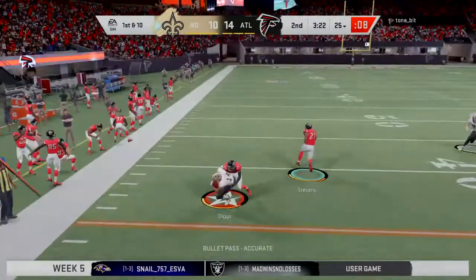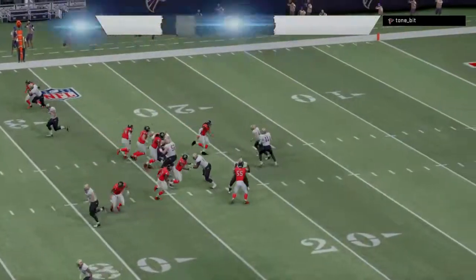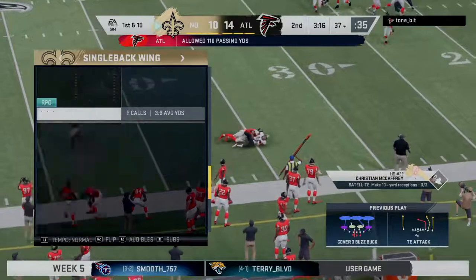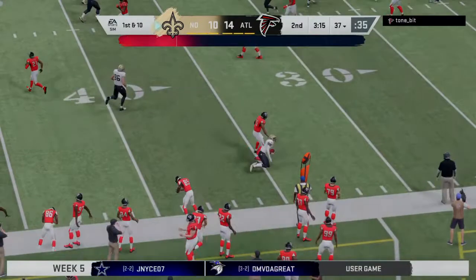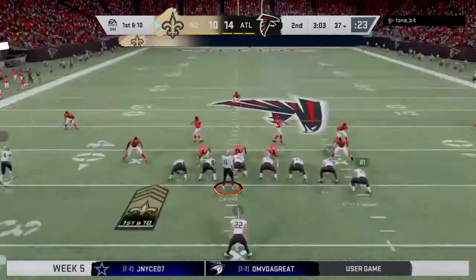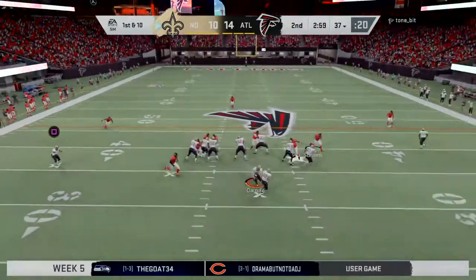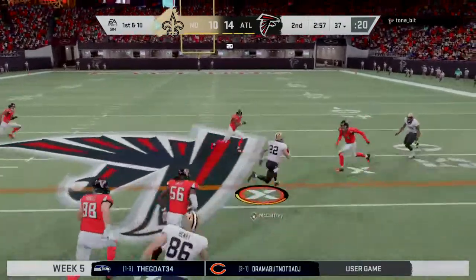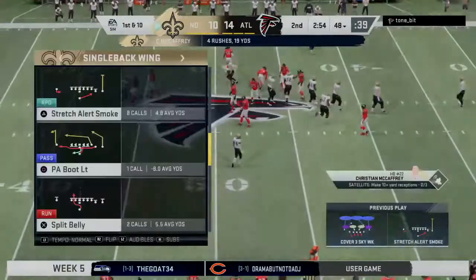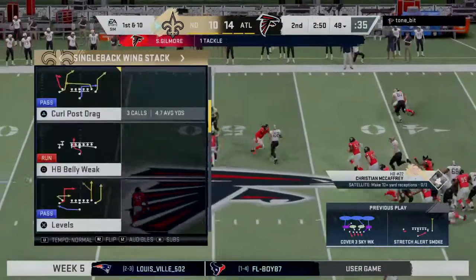Not easily done. Throwing here to start the drive as they connect left side. And he's taken down but able to slip across the 35. 12 yards there, good for a Saints first down. Line of scrimmage, the 37 on 1st and 10. On 1st down, this is McCaffrey. And an alley to run. And he slips up past the 45 before being tackled. A Saints first down there on a gain of 11.